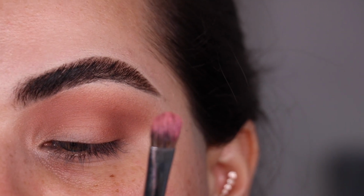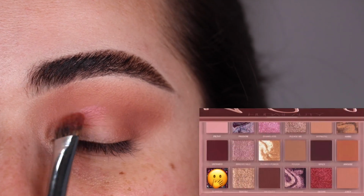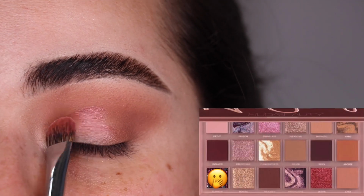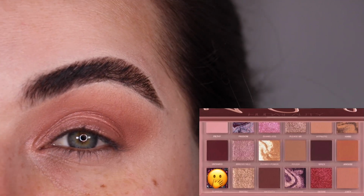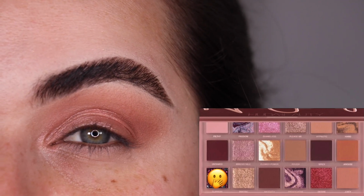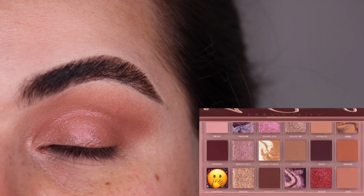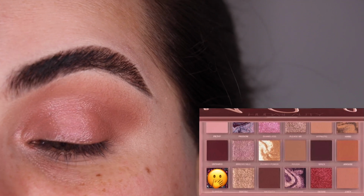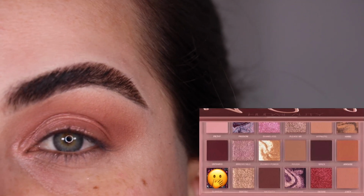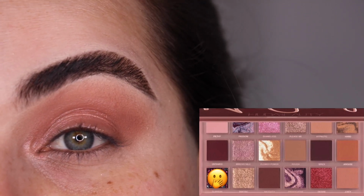Next, I loaded this Alter Ego brush with the color Slippery, and I'm going to add the color Slippery all over my eyelid. My color Slippery is very, very sheer. I've seen some videos in which it looks more gold. I've seen some videos in which it looks more burgundy pink. Mine is just right in the middle and very sheer. And this is not a bad look. Like, you could wear this.